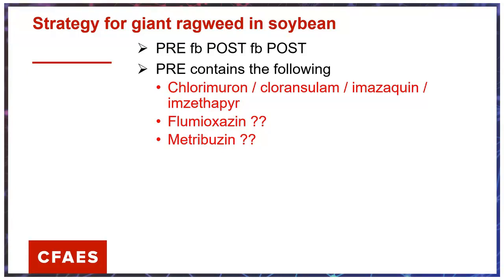What do we know is wrong? What is happening in giant ragweed populations? Resistance to group 2 herbicides. Those are all group 2 herbicides. That's why you're continuing to see more plants at the post-emergence timing, because we're selecting for those ALS-resistant giant ragweeds. I think that's one of the biggest reasons why we're having problems with giant ragweed at the end of the season, is because our pre is not working.